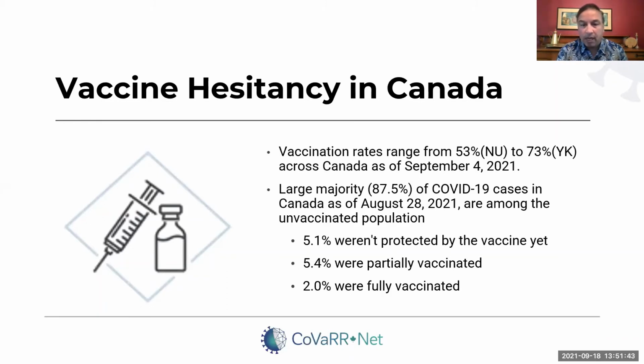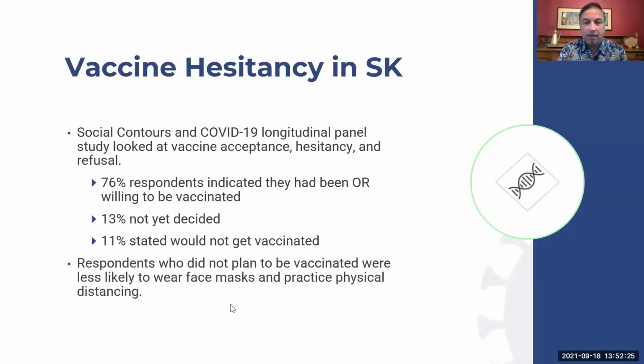And a large majority, and I think this had already been mentioned, I think both Anne-Claude and Jen mentioned, about 88% of COVID-19 cases in Canada are among the unvaccinated population. 5.1% weren't protected by the vaccine yet, meaning that enough time hasn't gone by since they got the fully vaccinated 2 doses for the immunity levels to reach optimal level. And the secondary response, probably what Jen was talking about, 5.4% were partially vaccinated and 2% were fully vaccinated of the people who had COVID-19.